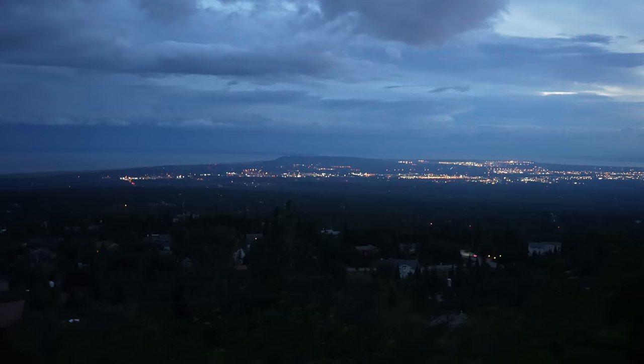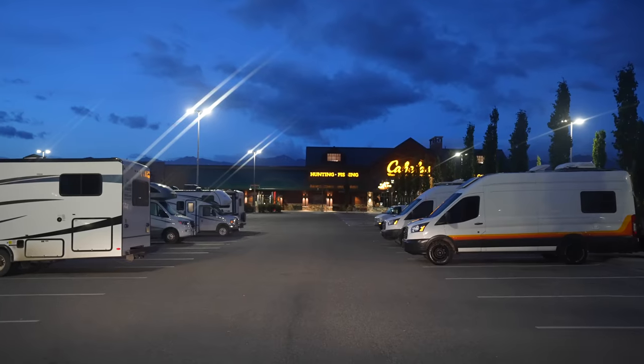It is 12:30 a.m. and you can still see outside. It is not pitch black, but we just made it back to the van and now it's time to find our home for the night. There's so many people here. Home sweet Cabela's.